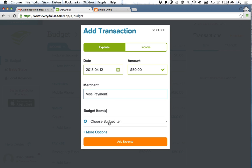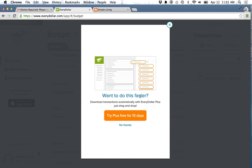And I'm just going to add it. I'm not actually going to assign it. So this is showing what I'm talking about, where right here is all of the debit items appearing, and you just drag and drop to what category they go to.